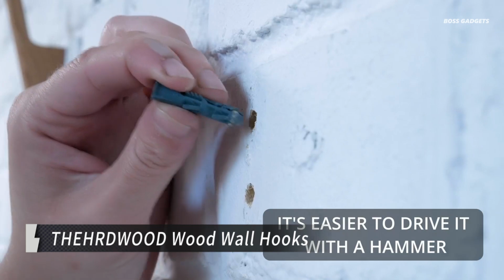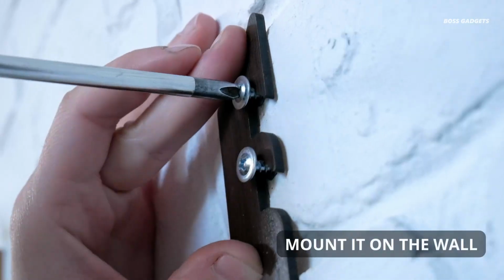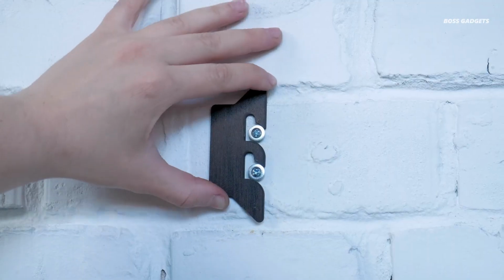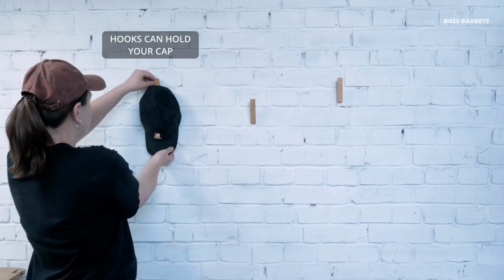Add natural elegance to your home with these handcrafted walnut wood wall hooks. Expertly crafted from premium walnut, these hooks combine timeless beauty with modern functionality, supporting up to 22 pounds of weight for all your hanging needs.